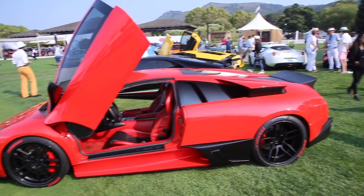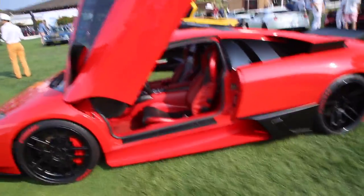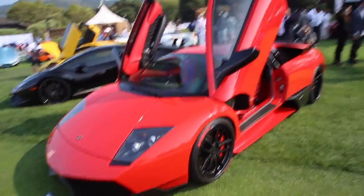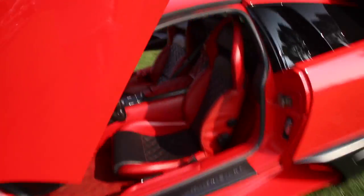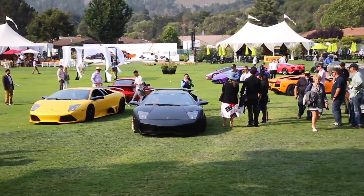The crazy, super loud, rear-wheel drive converted Murcielago. This thing is sick. Definitely one of my favorite looking Murcielagos out there. Also a manual, which is pretty cool. Let's take a little gander. That's great. Oh my God, dude.